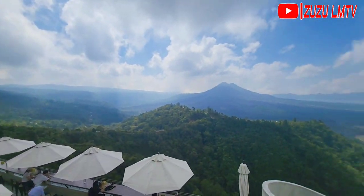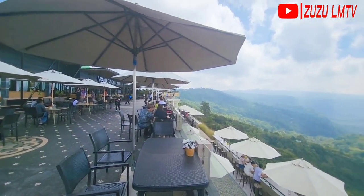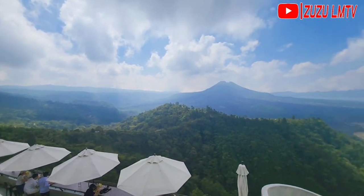If you do visit Bali, definitely come and check this restaurant out as well. You'll definitely enjoy the view. You'll love the view. There's Mount Batur behind me there. It's Mount Batur, a volcano mountain. There's two of them here. This is one of them.